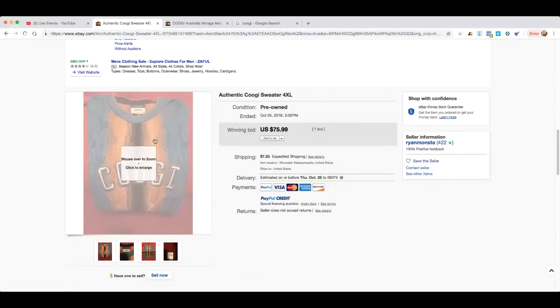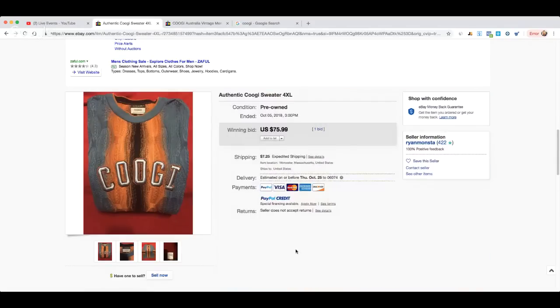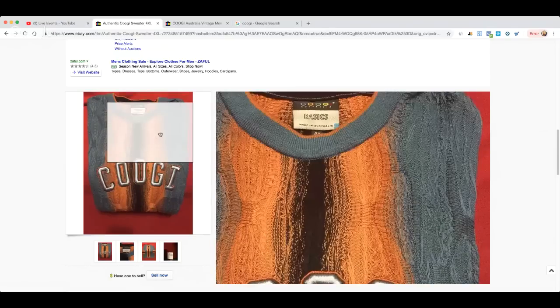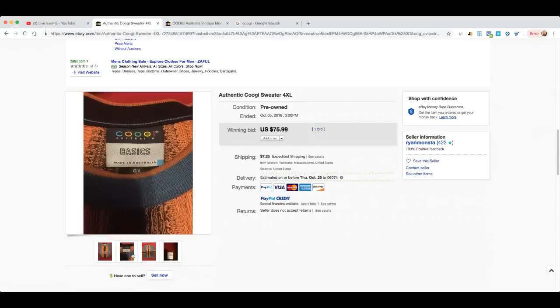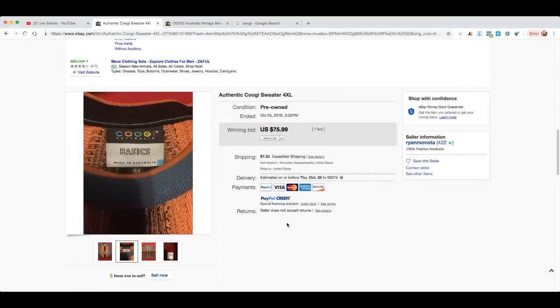Colors. Taking a look at the colors, it is definitely interesting colors. It's not as crazy as some of the other sweaters and unique items that we came across, but I definitely think the colors are adding some value to it. Find it, flip it, hitting the nail on the head, 4XL. If you took a look at this tag right here, it's a 4 extra large. So this is a really big item. Like I said before, the bigger items are always going to sell well. And that's not just within the Coogee brand. That's definitely across the board.